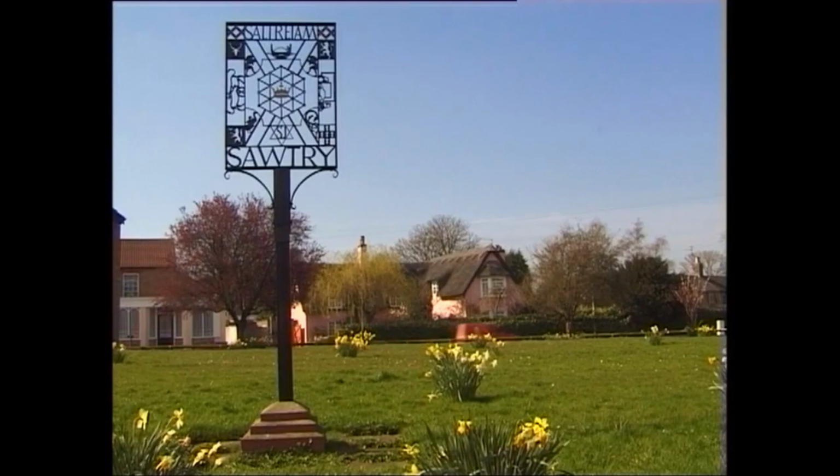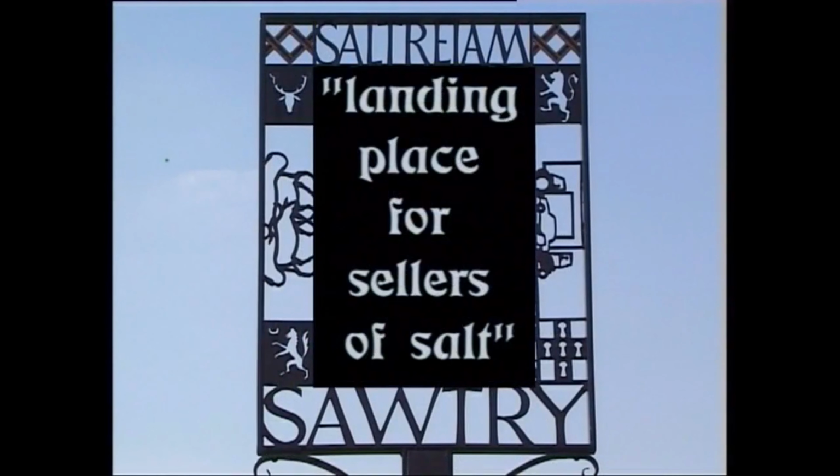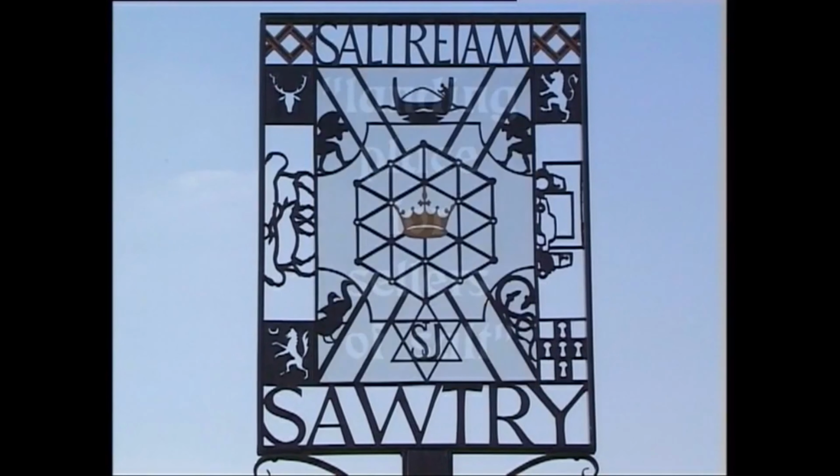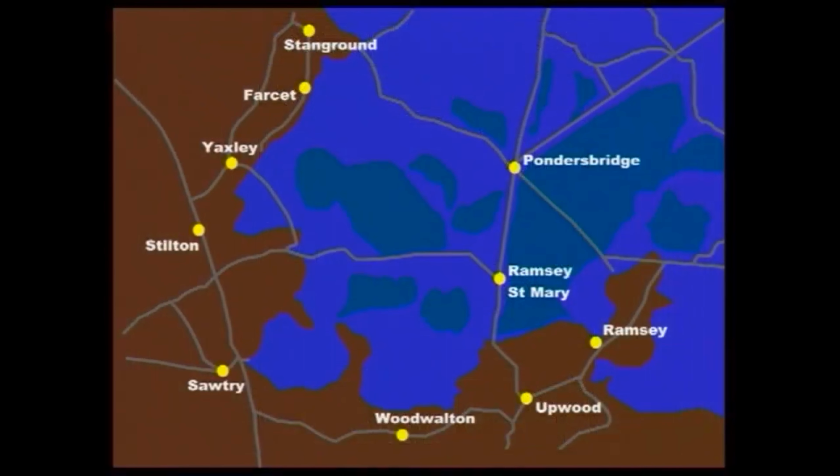One of the earliest records of Sawtry shows it with a spelling of Saltrium, which roughly translated means landing place for sellers of salt. This was true, for much of the fens was either underwater or at least very boggy, and barges would regularly journey up to the quayside, now near Greenfields, to unload cargoes of salt, which had been produced locally in the fens through evaporation.